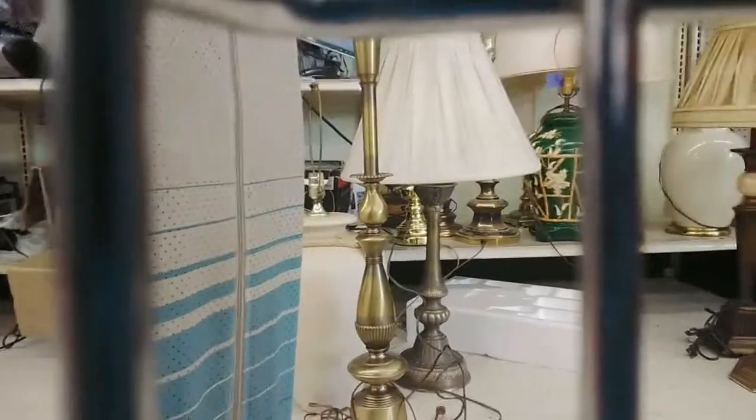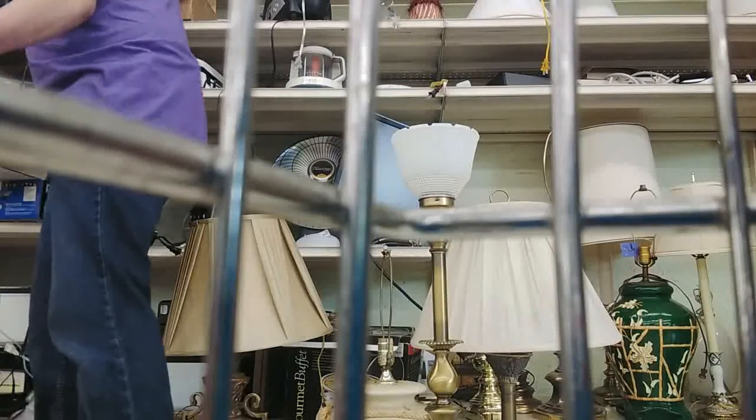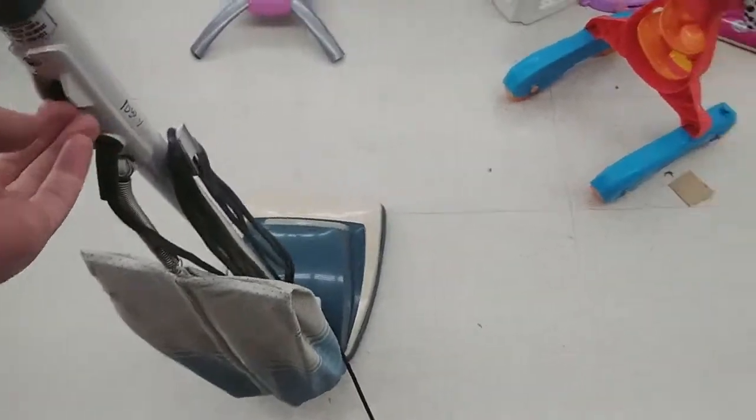I'll go ahead and test out the Hoover convertible. Get her plugged in. Grounded outlet here. Okay, let's see what he does. Still a good machine though. I'll still buy it. Doesn't work, but whatever.